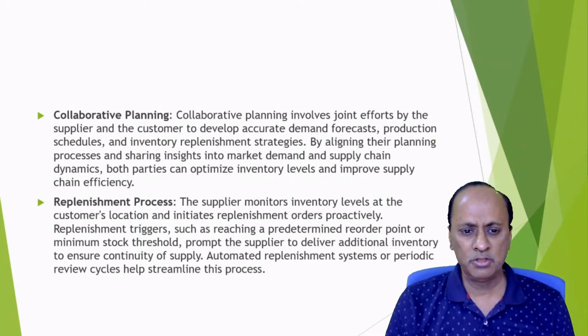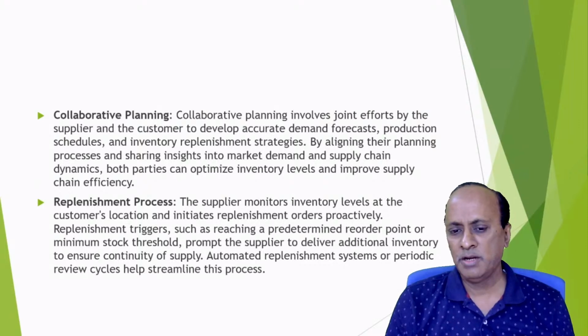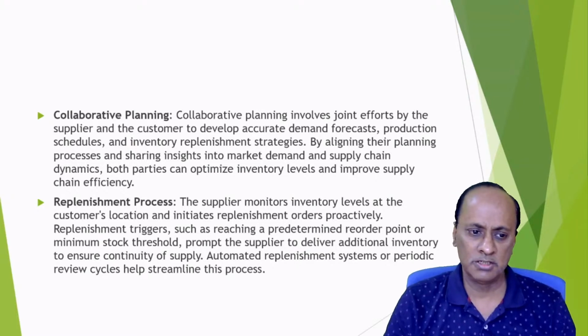Then the replacement process. The supplier monitors inventory level at the customer location and replenishes orders proactively. Replacement triggers such as reaching a predetermined reorder point or minimum stock threshold prompt the supplier to deliver additional inventory to ensure continuity of supply. Automated replacement systems or periodic review cycles help streamline this process.